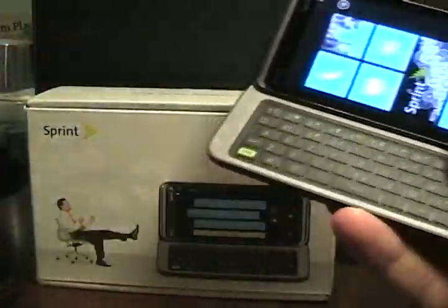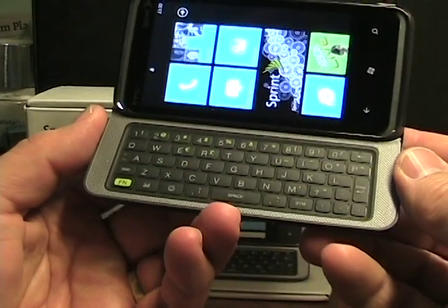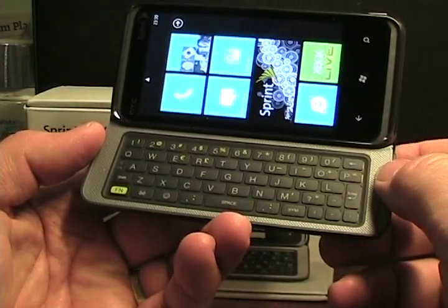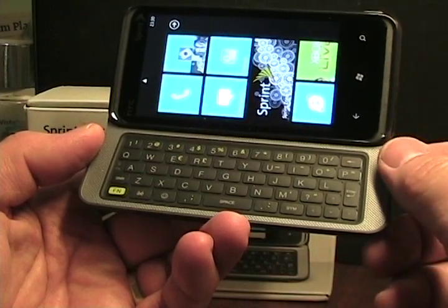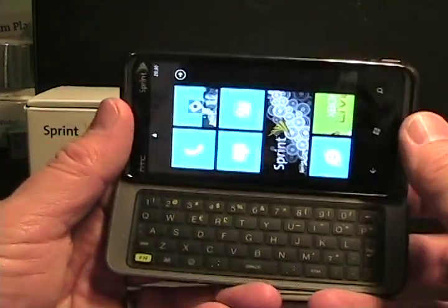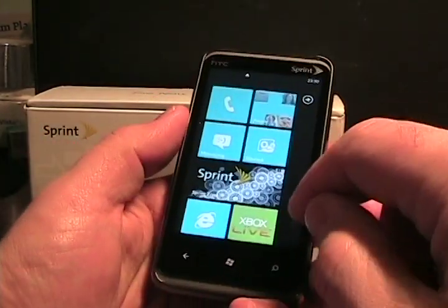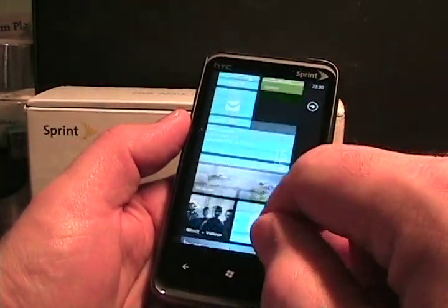Very, very nice keyboard. And, you know, the HTC Arrive has this great keyboard as well. So if you're really into hardware keyboards, this is a nice device to consider. However, as you can see, the interface is not quite optimized yet for that keyboard experience. Now, let's just take a look at some of the things.